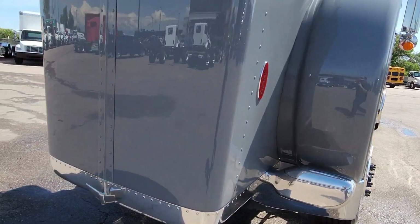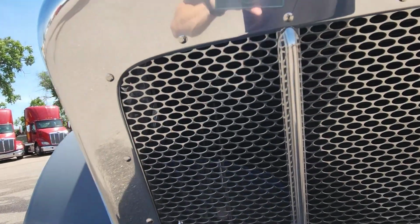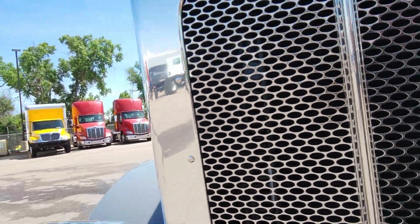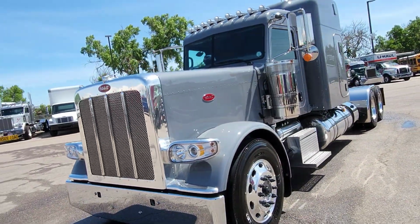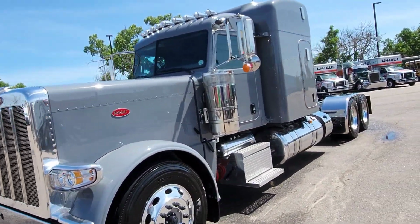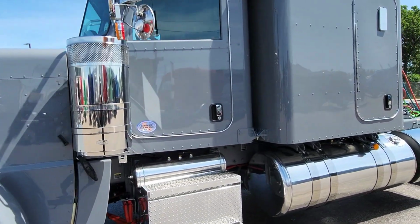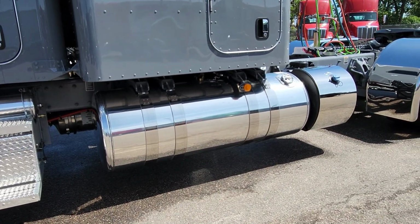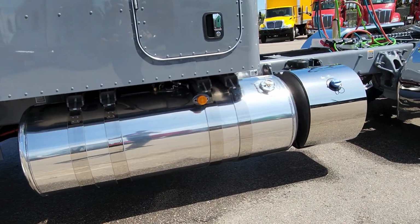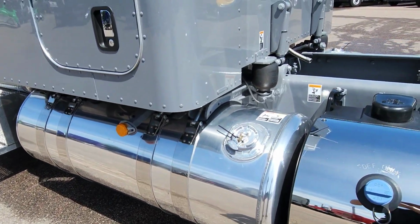But long story short, there's going to be some cool new headlights that are coming out for it. Going to be seeing some LED headlights. I'm hopeful that maybe we might be able to retrofit some 389s with them too. So he did 4 straps per tank. DEF tank pushed to the rear. That way we could line them up symmetrically.